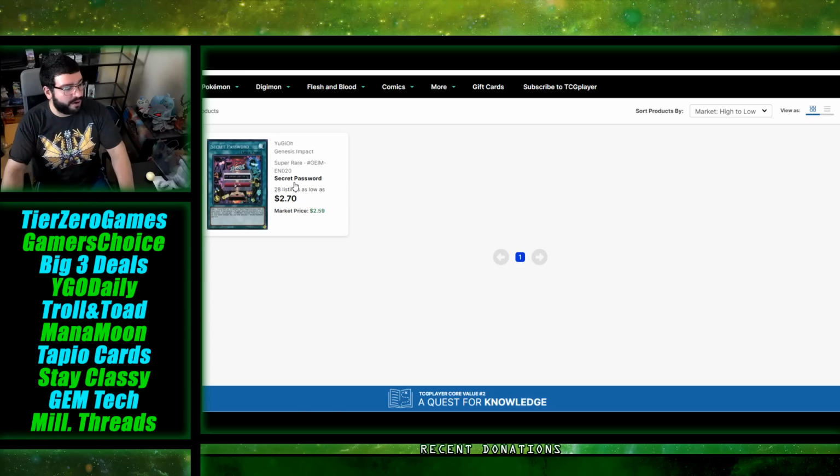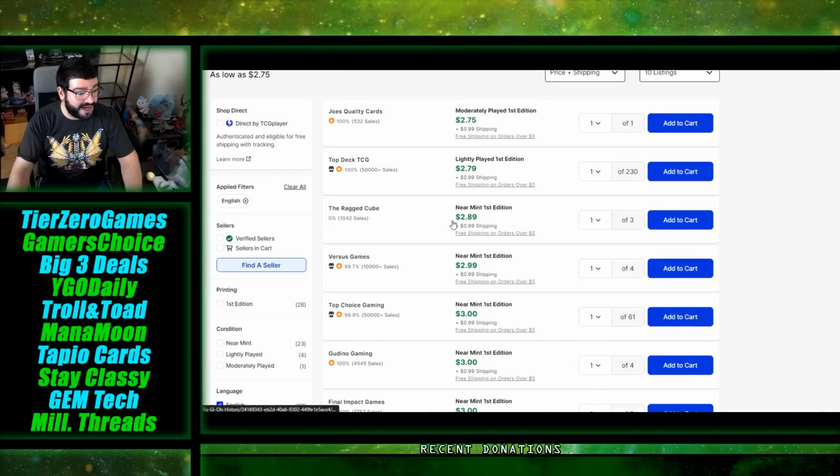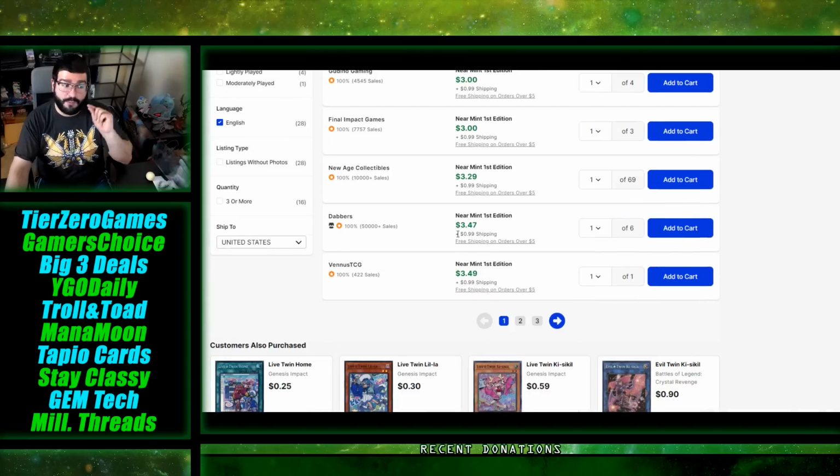This is for Live Twins. Live Twins got a decent amount of reprints, and looking through here, it doesn't have a reprint, so people just want access to it. And Genesis Impact, a lot of those cards have dried up over time, so if you have this, you might have a little more money than you thought.